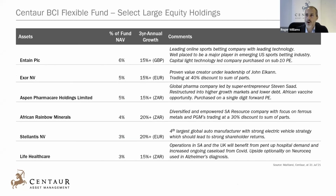Just some of the select large equity holdings. I think you're going to see shares that you don't see in a lot of portfolios. Entain has been an unbelievable performer. It's one of the top 2 leading online sports betting companies in the world. This industry is growing very, very fast, and its really exciting part is it's going to be a major player in the emerging US sports betting industry. We bought this on a P/E of sub 10. It's more than tripled, but we still see good legs, and we've actually just retained it, so it's over 6% of the fund.